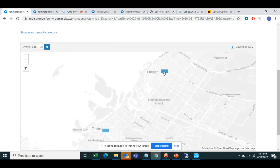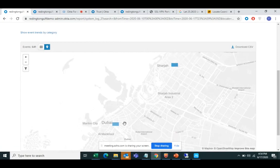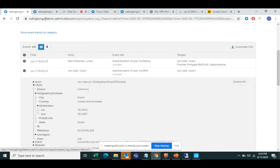And another user, my colleague, who is actually accessing the Okta for a different reason, is right now in Sharjah. And you can see that events are many. He is doing some testing for a specific application. So nearly perfect location you will get from the Okta based on the map as well.